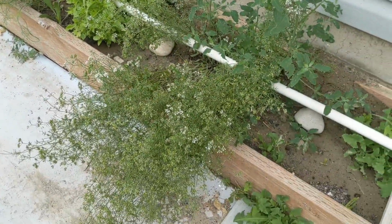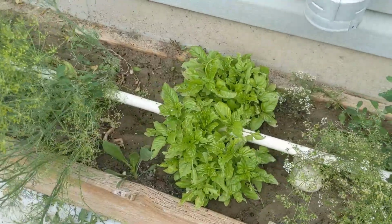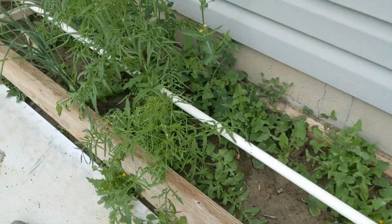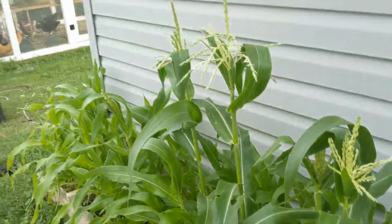And then we've got my herbs. I've got some cilantro, which bolted. It was a little too hot too fast. Basil, some dill, some rosemary, and then we've got weeds. We've got some onions that are growing here, and we've got our corn.